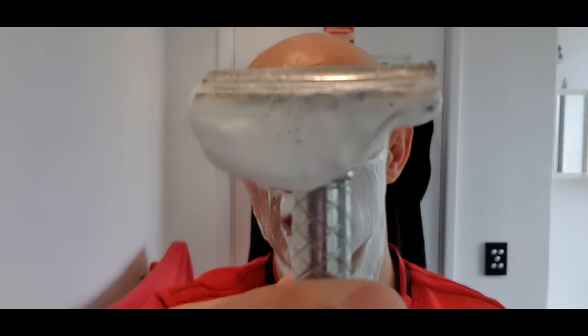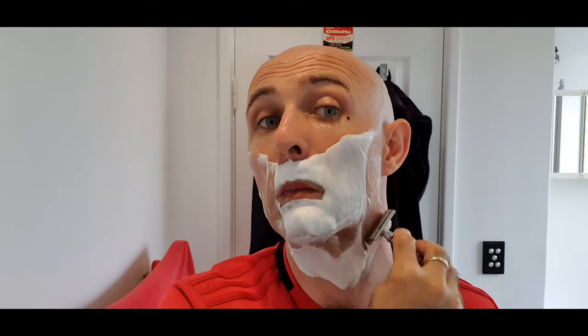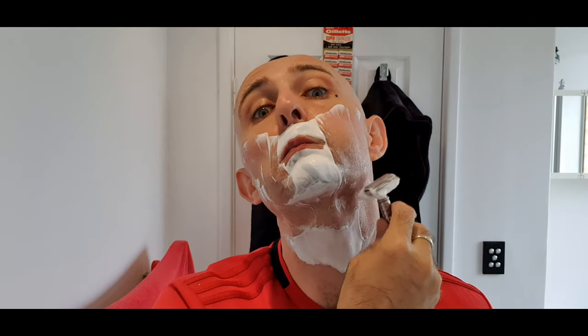And that is so mild. You can see it's cutting. Let's see, I've got way less than 24 hours growth, but it's cutting very well. This blade feels heaps better. And the Voskhod did.